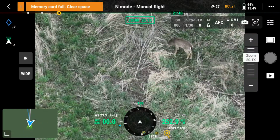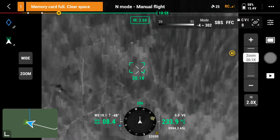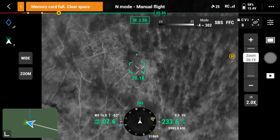and this is what I saw. Kind of giving you a look. They're browsing, oblivious to the Mavic 3T. And so I'm going to leave them. I'm going to go for another trip around, see what I can see.